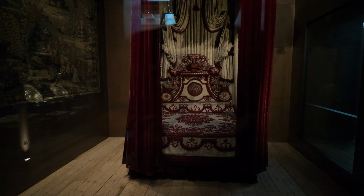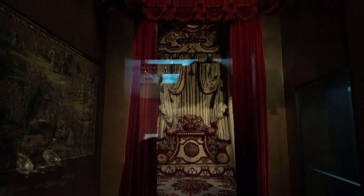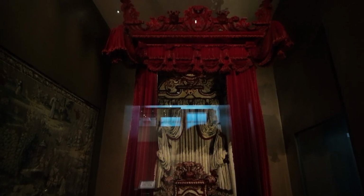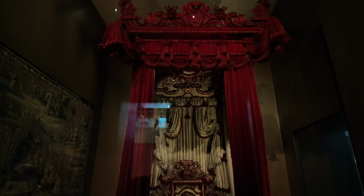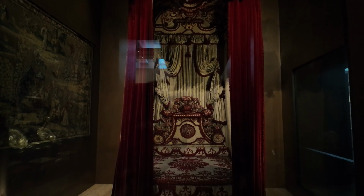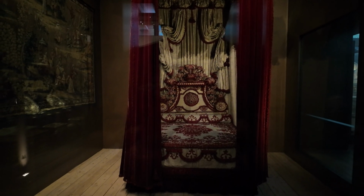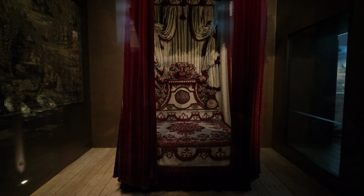Move this bedroom from the 1700s down from Fife. I can't believe how small the mattress is by today's standards. And the curtains would have been drawn, one, to give you a bit of privacy, two, to keep you warm.